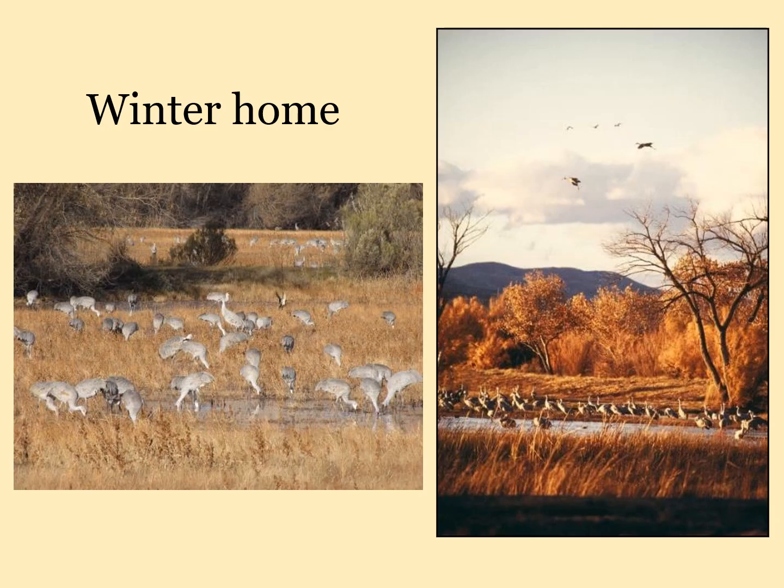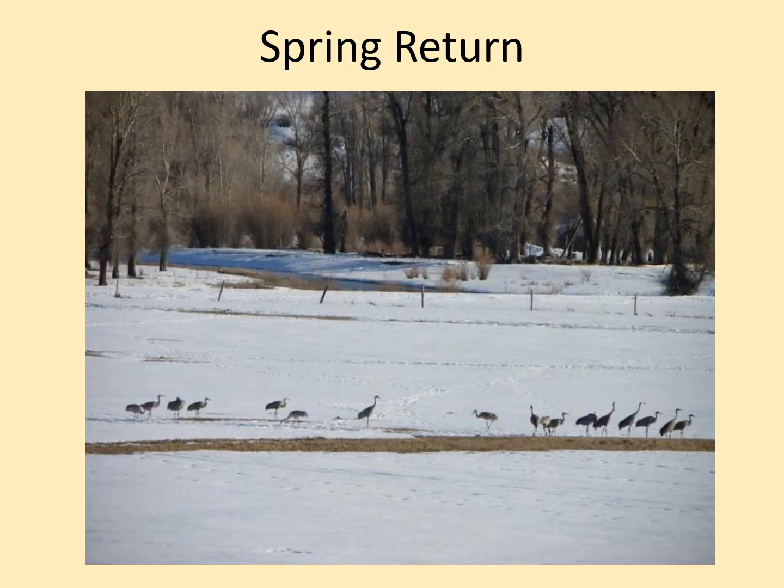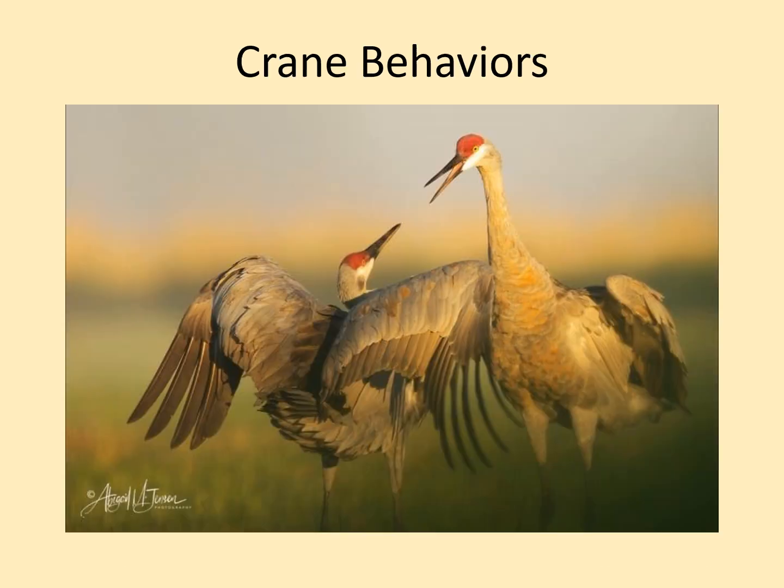While they're wintering in New Mexico and Arizona, sandhill cranes spend their time eating and resting and getting ready for their return migration in the spring. By March, these same birds will migrate north and return to the Yampa Valley in order to nest and raise another family.